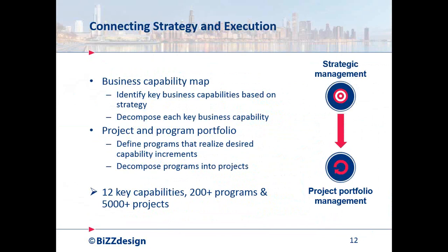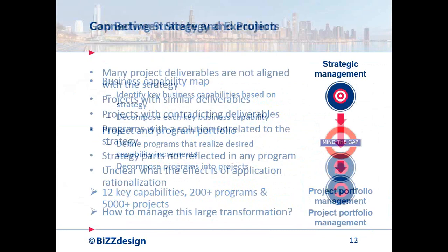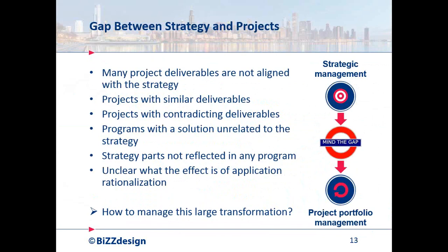On the other hand, they already also had a large project and program portfolio, and it's really very large because they had more than 200 programs running, consisting in total of over 5,000 projects worldwide. So on the one hand you have your strategy, on the other hand you have a lot of people running around being very busy with lots of different projects, but there was a huge disconnect between the two. So they had projects that were not aligned with the strategy. Many deliverables, nobody could say why they had to be created. They had projects that were overlapping, creating similar deliverables, or even worse, projects that were contradicting. One project updating an information system, while the other project was aiming to replace that system.